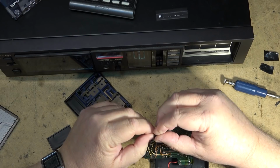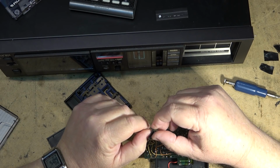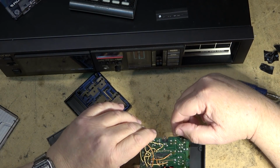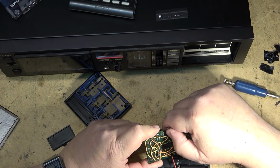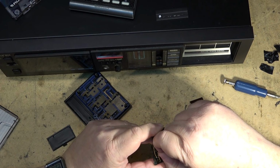I hope the guy that brought this to me isn't watching. Going back to the guy, I hope he didn't pay too much for it. I think I sold this thing for like maybe 40 or 50 bucks. I forget what I sold it for, but I didn't get a lot for it.